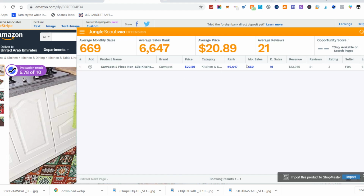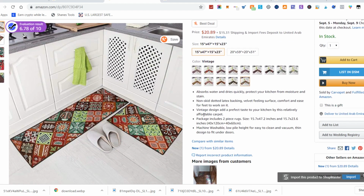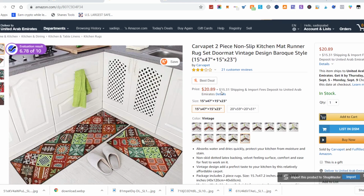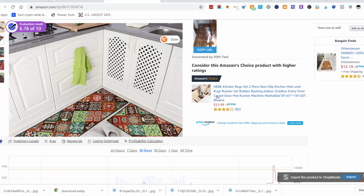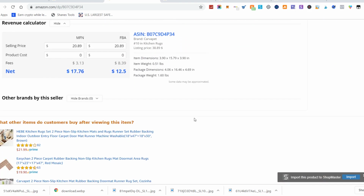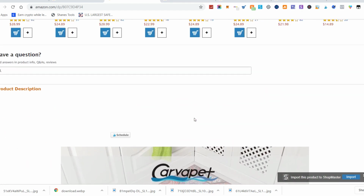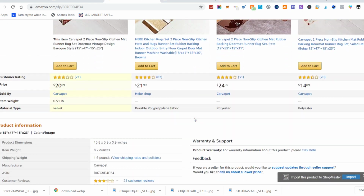Basically it costs $20. If you want to know where I get my supplies, I get them from Alibaba. I first do my due diligence, collect all the resources that I need, and then I go to Alibaba and check the suppliers. Once I'm satisfied with them, I go with the product. This product has really good bullet points.